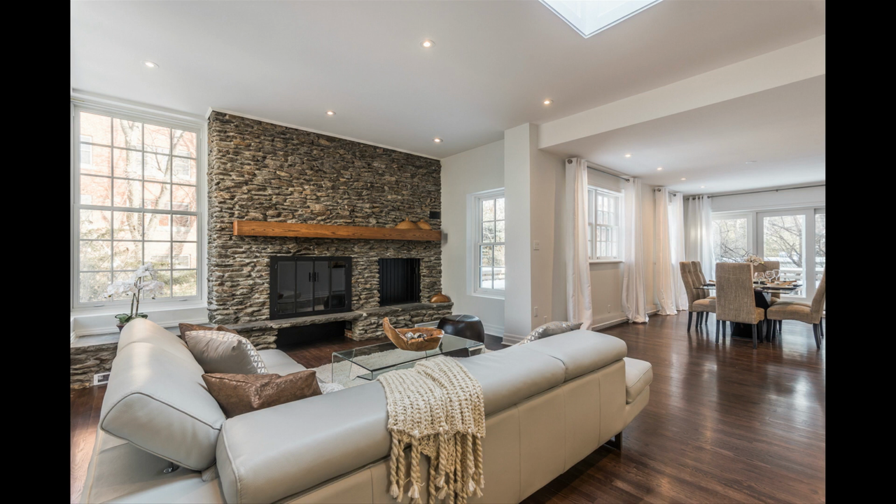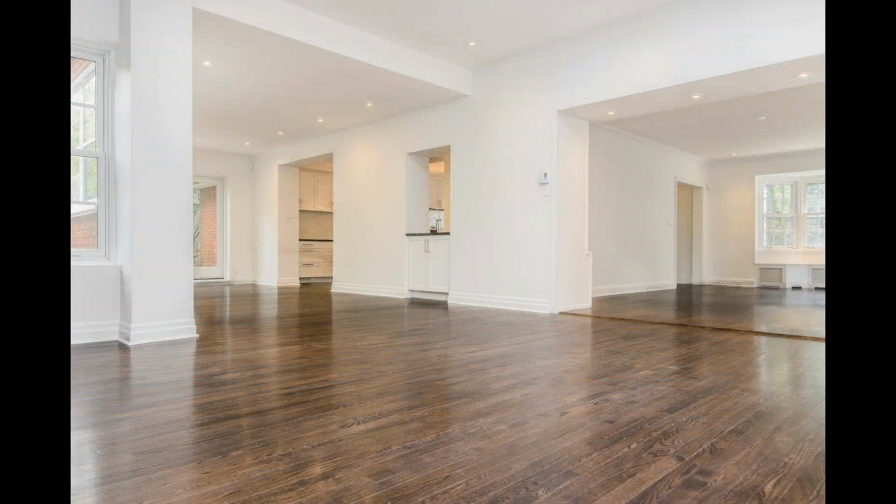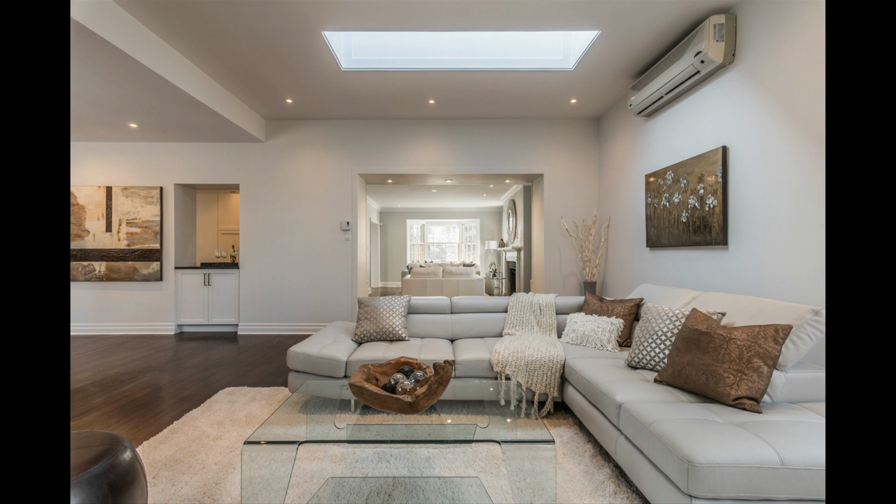So I felt like, okay, if somebody actually decided to live here and purchase the property, they would have to invest in their own custom window coverings. Now, because this area is open to the dining room, I had to create a separate space. One of the ways to do that is to add a large area rug. In this particular home, I added an 8x10.